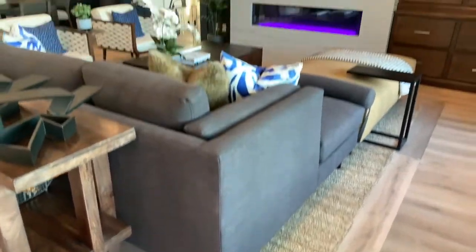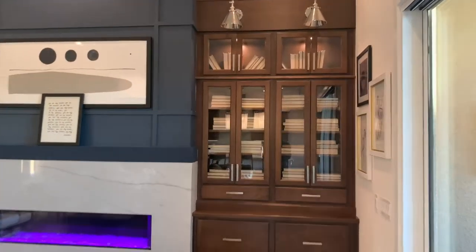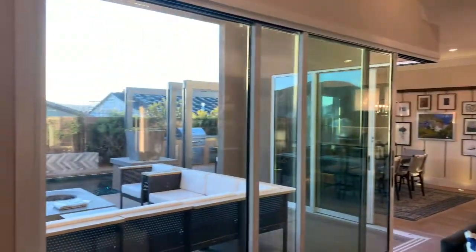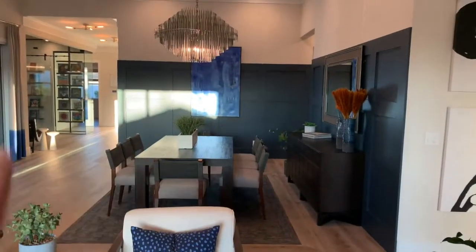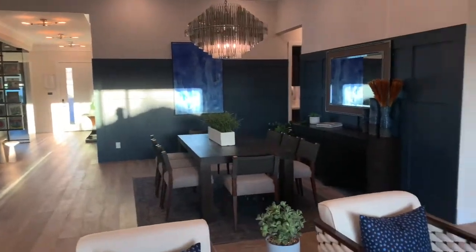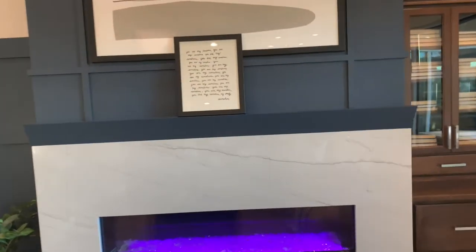Gorgeous. Cool built-ins here. Nice fireplace. Face into the kitchen, backyard area. I'm liking this model. Like I said, I'm just not sure what you would do with this area here. I guess it could be a gaming, not a gaming area, but I mean an arts and crafts table or some desks for the kids.